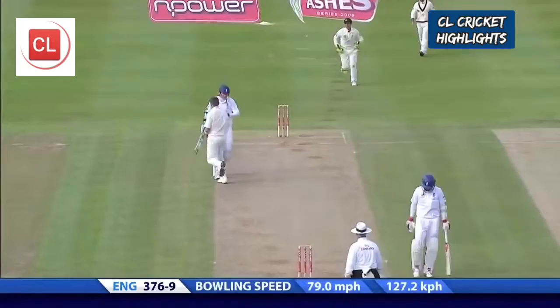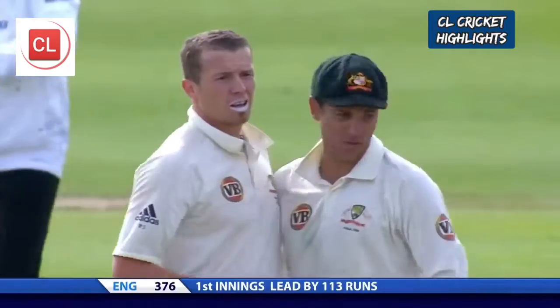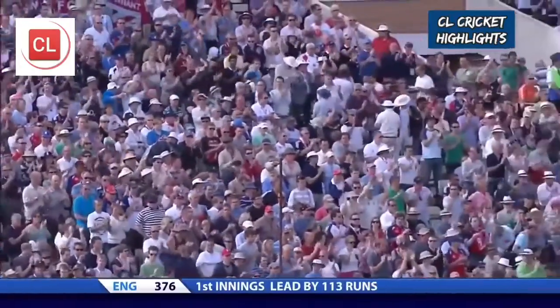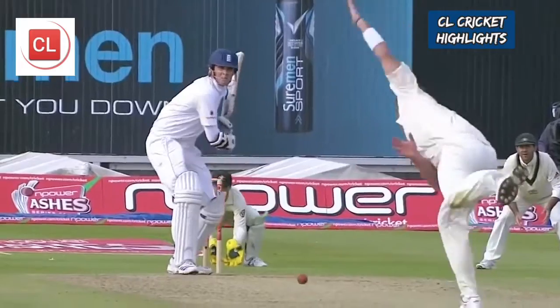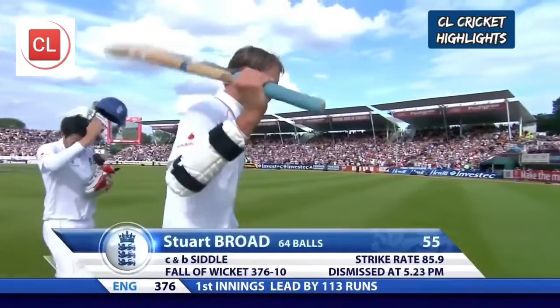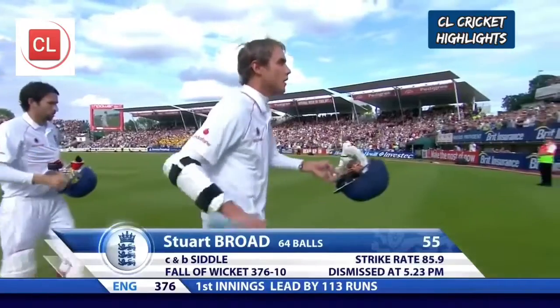Oh, this time, that's the end. Peter Siddle finishes the innings. Excellent innings from Stuart Broad with 55. England finally dismissed in the 94th over, 376, with a lead of 113. And 2 hours to have a go at Australia. 2 hours which might determine the course of the game. This is the end of Stuart Broad, looking to play aggressively. Didn't really get hold of it. Peter Siddle taking a comfortable catch. Very good innings from Stuart Broad, though. 55 from just 64 balls. Runs coming in good time, continuing to give England momentum in this game.